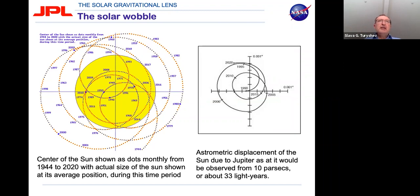And realistically, to design a mission, we need to be able to understand this motion and how the image will be moving in the image plane. Once we reach those distances, 650 AU, we need to understand where the image of the host star will be and where the image of the exoplanet will be. And so we need to be able to chase those images, understanding the velocity and acceleration that is required on board to chase those images. And so this is what we've done.